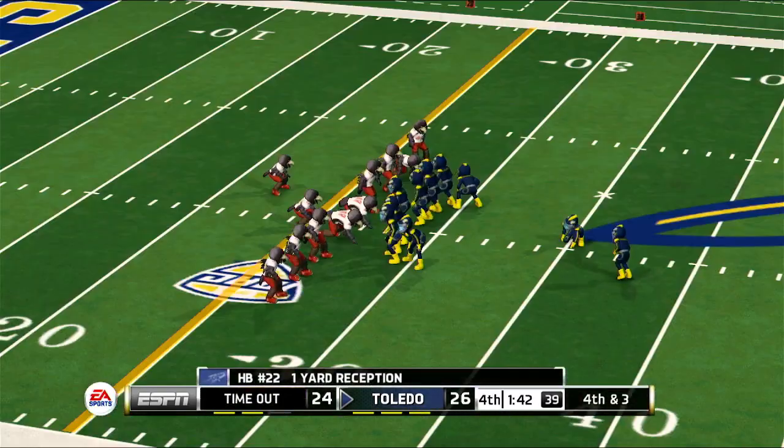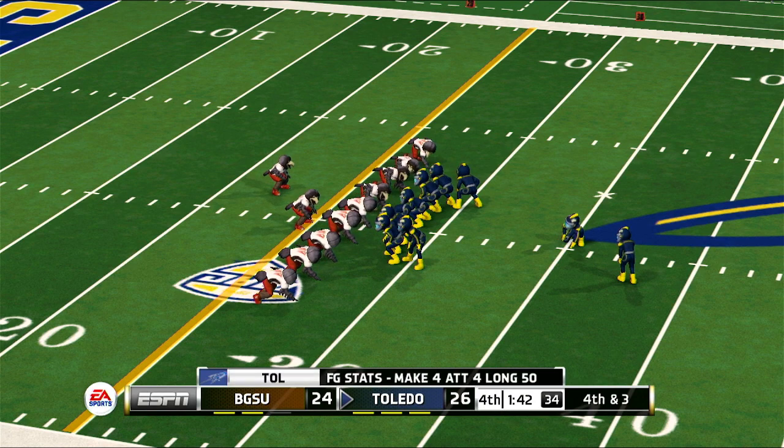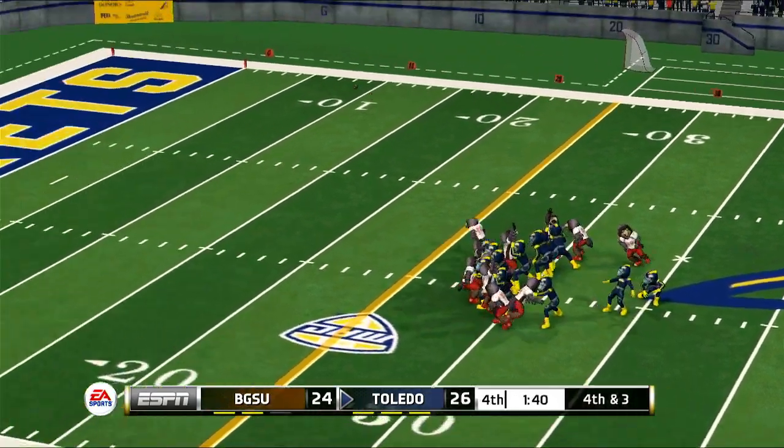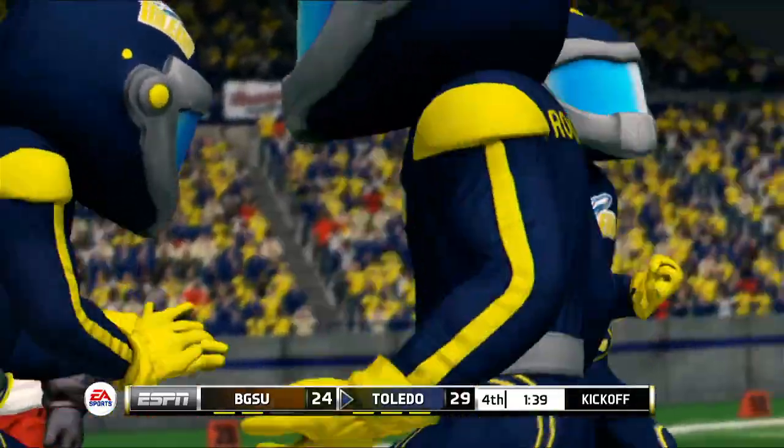Stop right around the 28-yard line. So it's fourth down. They're going to try a long field goal here. Just under two to go in the game. He gets it up, and he just drilled it from long range.